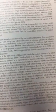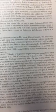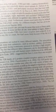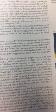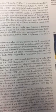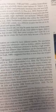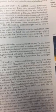Bitter. Members of the T2R family of G-protein coupled receptors appear to be bitter receptors. The T2R family has 30 members. Each bitter-sensing taste cell produces most or all of the different types of T2R receptors. They are all maximally sensitive to any of the wide variety of bitter substances, but are not very good at encoding qualitative distinctions between them. Behavioral and electrophysiological data indicate that at least certain broad classes of subjectively bitter substances are discriminable.